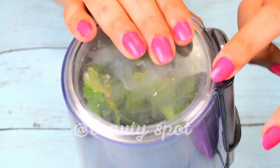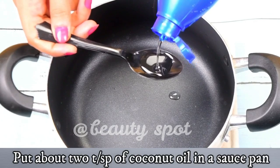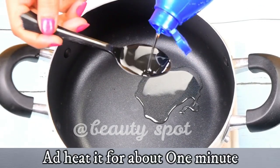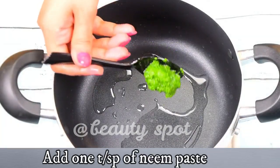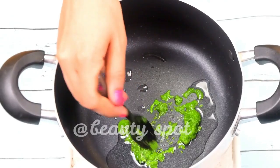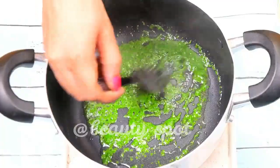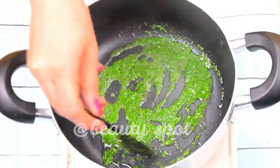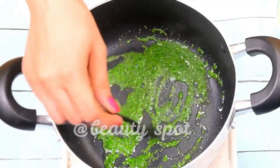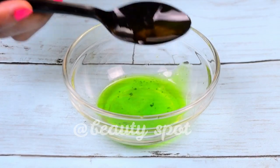Wash them and grind them into a paste in a food processor. Put about 2 tablespoons of coconut oil in a saucepan and heat it over a low flame for about 1 minute. Then add 1 teaspoon of neem paste to it and mix it properly in with the coconut oil. Heat for about 2 more minutes so that the magic of neem fully infuses with the goodness of coconut oil. Then turn off the flame and let it cool down. When it's cool enough, strain the oil and it's ready for use.